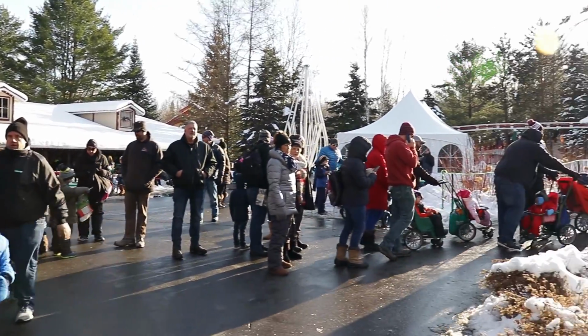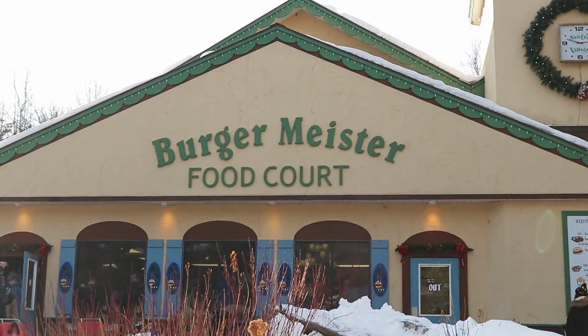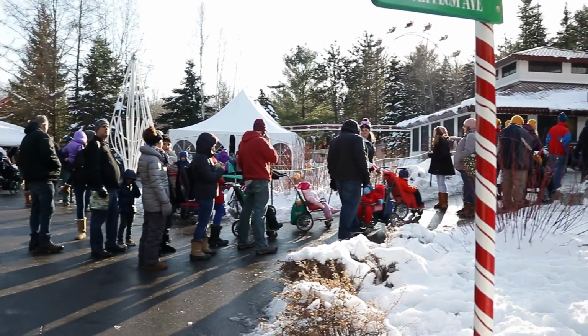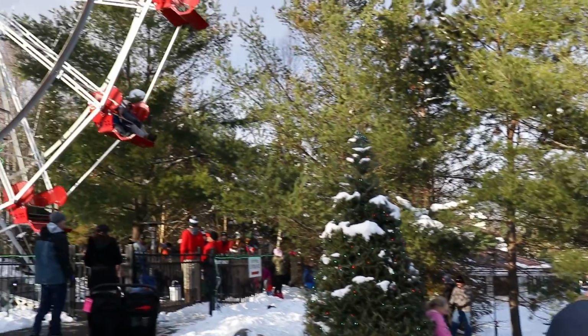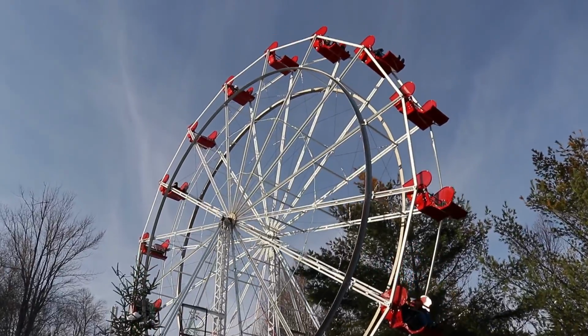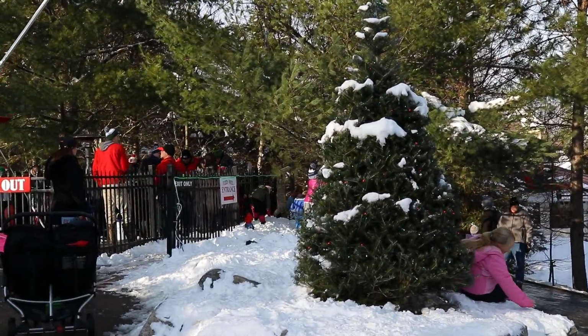Everyone in this extremely long line is waiting for one of the best things here at the park, the food here at the Burgermeister food court. That is a pretty lengthy line. So we'll get a cheeseburger and chicken fingers. Up here on top of the hill, you do get a pretty good view of the Ferris wheel. Wonder what the view's like at the top. We're not gonna find out because the line is way too long.